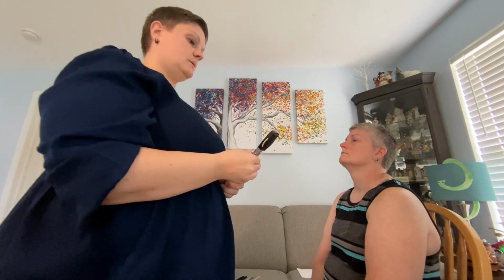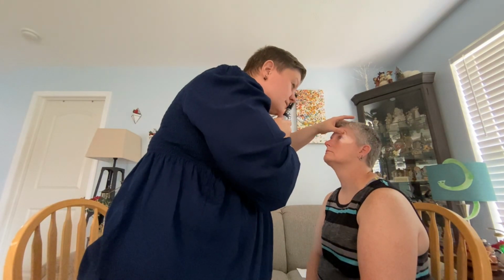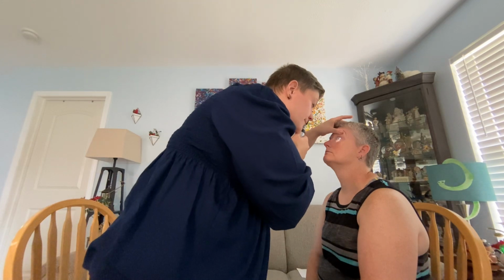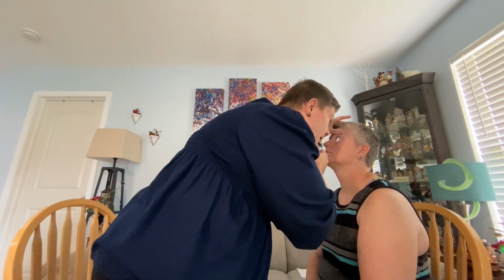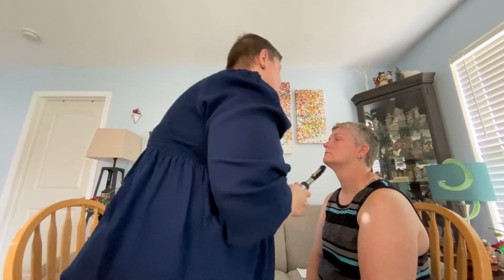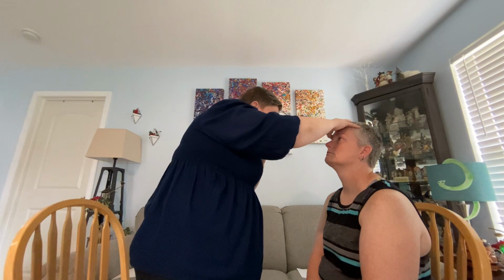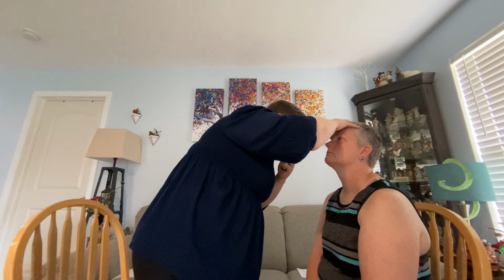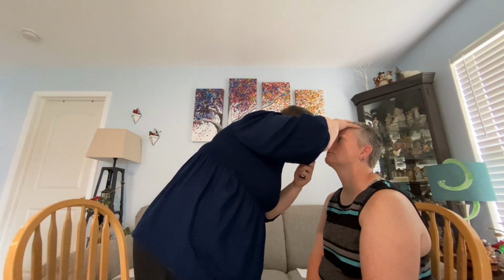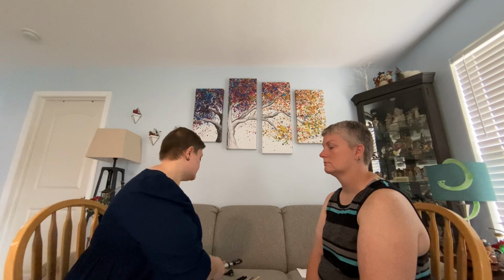Okay, we're going to actually look inside your eye, okay? All right, so we're going to look for your red reflex. Follow it in. We're looking for your optic nerve and your optic disc. So I can see that your optic disc does have sharp edges, and your optic nerve sits in the middle. And there's a red reflex. We're going to follow it on this side too. Okay. So good findings on both sides.